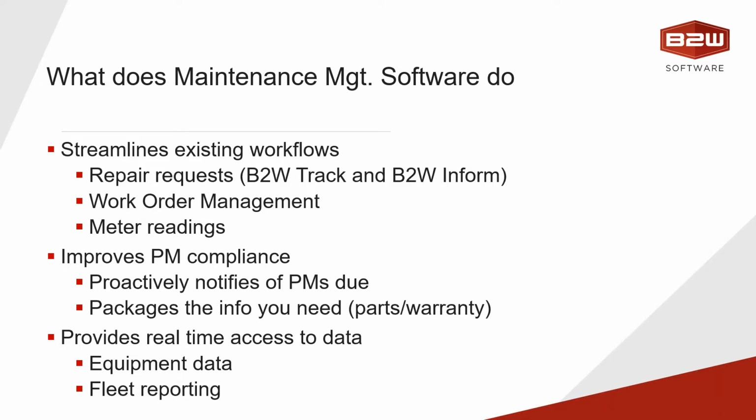So other things that maintenance management software do, this is arguably one of the biggest and most important ones, is that it improves PM compliance. And the way it does that is by proactively telling you when the PMs are due. So you now no longer have to have a person that's constantly looking at the meter readings, looking at the equipment record, seeing if it's been done, seeing when it needs to be done, and then building a work order to get it done. A good maintenance management software does all of that for you.